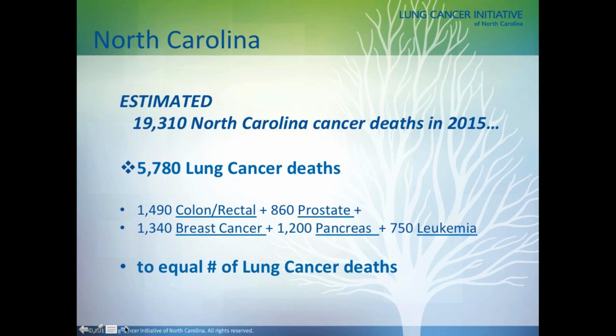In North Carolina, about 19,000 people died from cancer. If you look at lung cancer death, it's close to 5,700. You can see the numbers down there. If you take colorectal, prostate, breast, pancreas, and leukemia, that's about how much it takes to equal the amount of lung cancer deaths. And we hear these statistics all the time, but what does it really mean, and how can we put it in terms that we'll all understand?